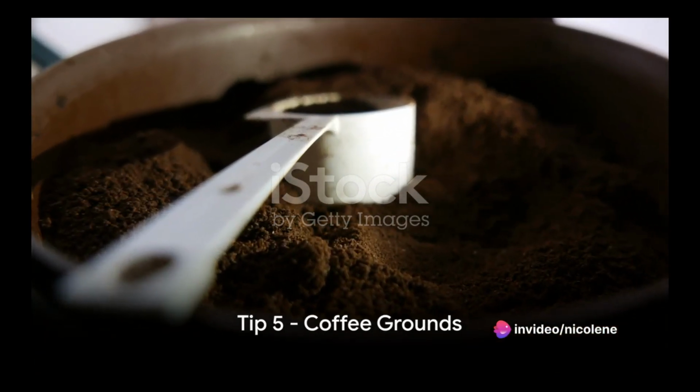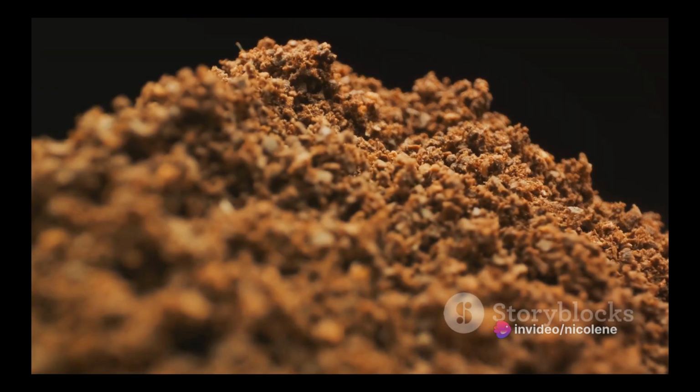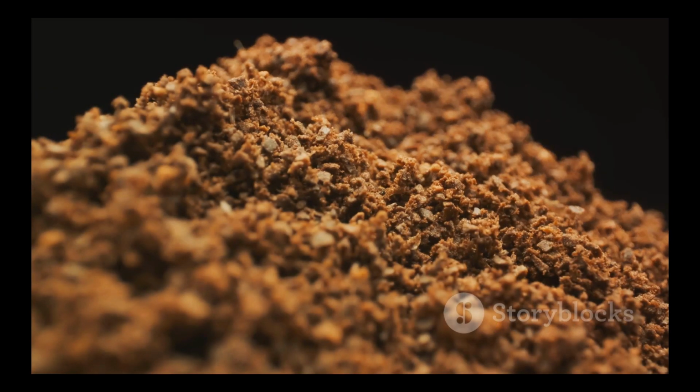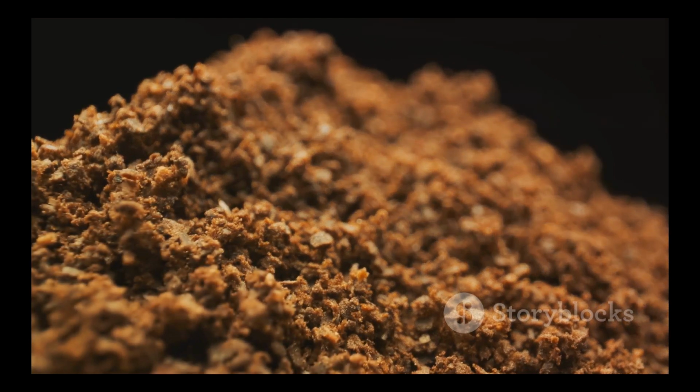Coffee grounds are fantastic at absorbing odors. Fill a small bowl with fresh coffee grounds and place it in the back of your fridge. Not only will it neutralize smells, but it'll also add a subtle coffee aroma.